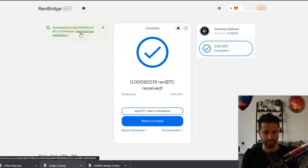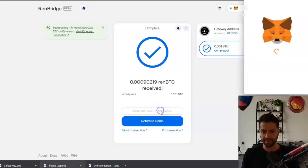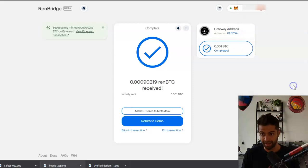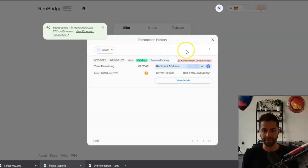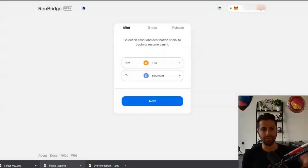It created an Ethereum transaction, and you can see that I've just received 0.0009 Ren BTC, and I can add those tokens to MetaMask just by clicking on this button right here. So make sure that token is in your MetaMask. I'm going to go ahead and add that token, and then you can return home. So that transaction was completed, as you could see up in this transaction history. Finished. The gateway is going to expire, and there's no need to do anything else.